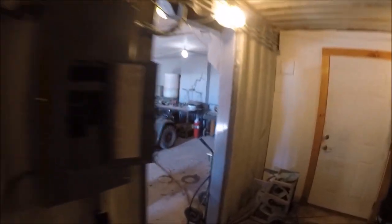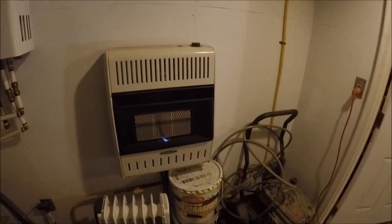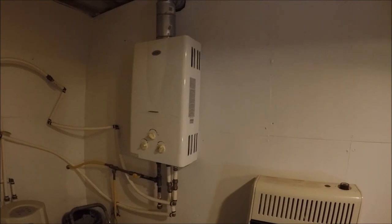I set up the plumbing in this building pretty good. All the plumbing is in this one corner, so I can just keep this one room heated, and the bathroom is right above it, and that keeps all the pipes from freezing with just that one heater. I got that on-demand water heater. That works pretty good. Doesn't take any electric.